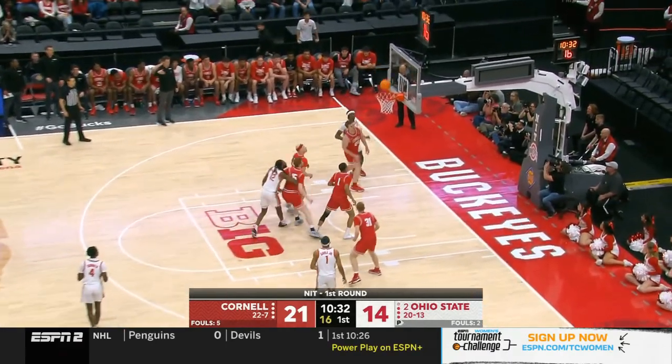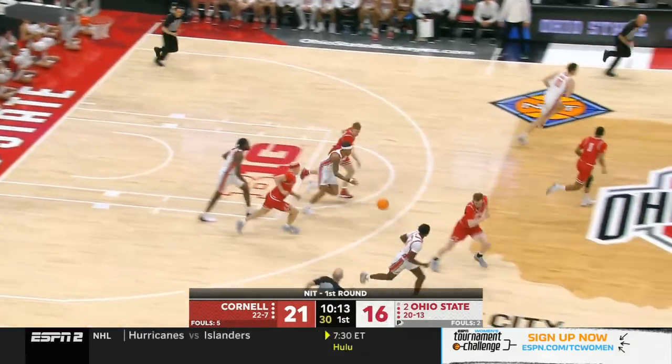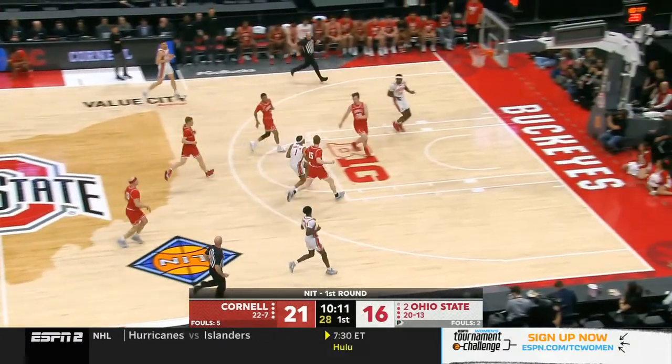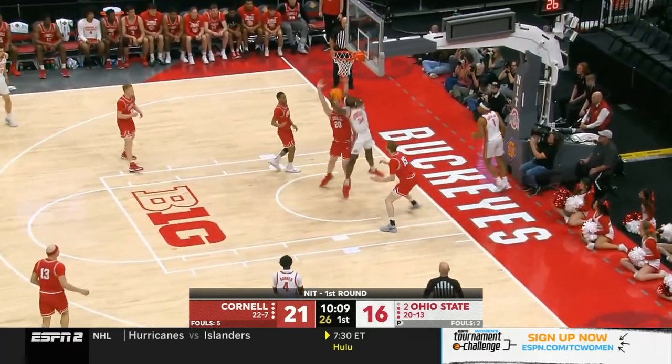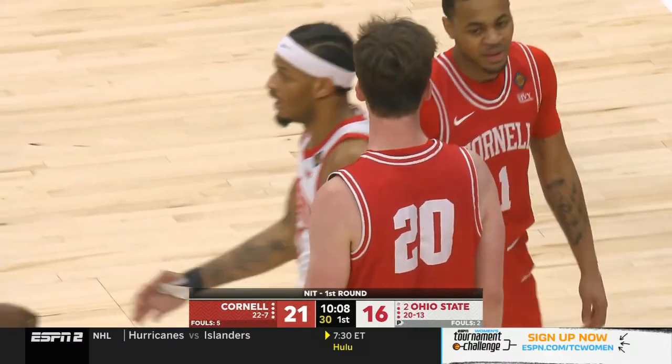Here's Akpara going to work inside. Yes. Beautiful little baby hook. So on the defensive end for Ohio State, and Hansen, a 38% three-point shooter, has been red hot lately. Akpara underneath and got a whistle. Second on Sean Hansen.